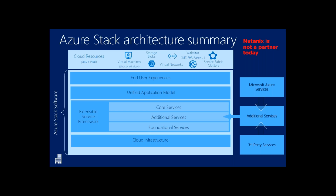Let's talk about the next one, Azure Stack. It's the big question that everybody asks: when is Nutanix going to be an Azure Stack partner? Well, we're currently not a partner, and there's a main reason for that. Azure Stack has a requirement on something called Microsoft Storage Spaces Direct. Storage Spaces Direct essentially is Microsoft's hyper-converged solution. It's a very first-generation solution that doesn't have a lot of legs to it, but it is a requirement to run Azure Stack, which has basically excluded all the hyper-converged vendors at this point in time.